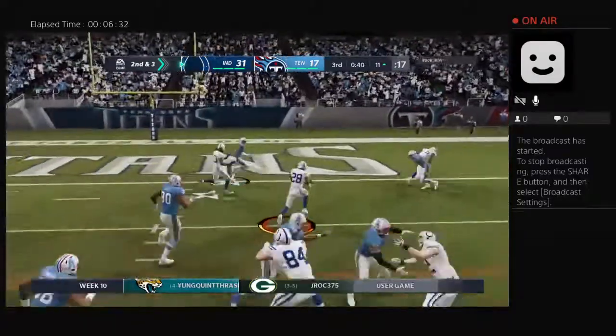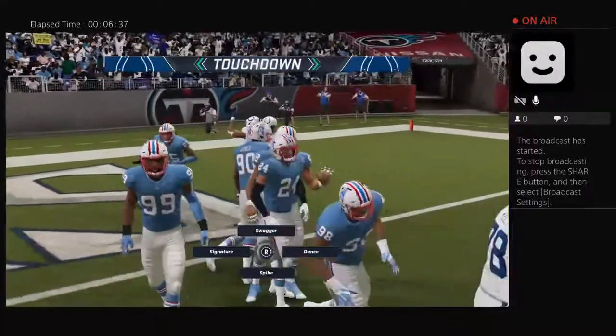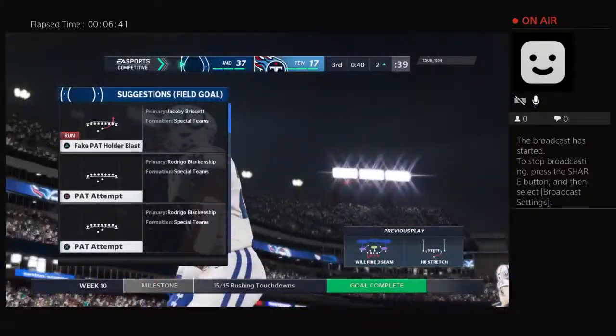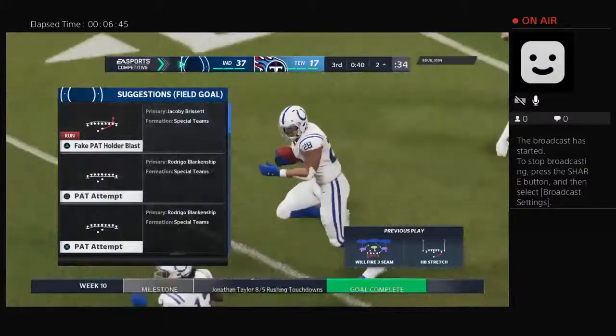On 2nd down, it's Taylor. And he takes this one in for a Colts touchdown. Jonathan Taylor, his 9th touchdown of the season. And the Colts add on to their lead.